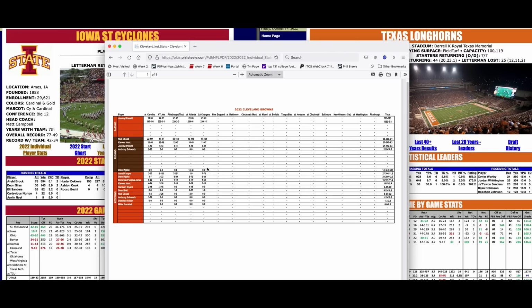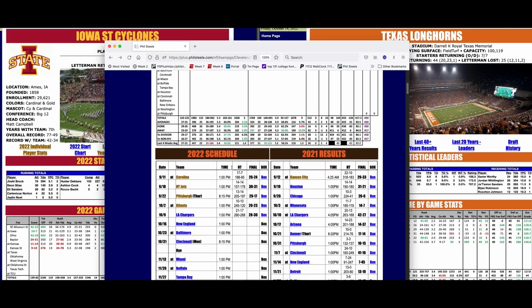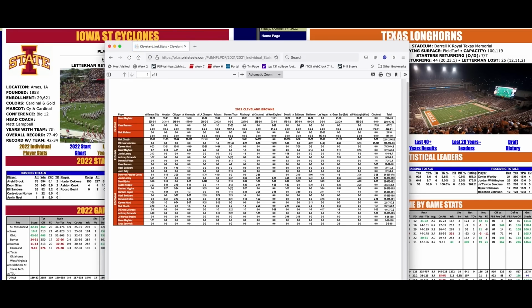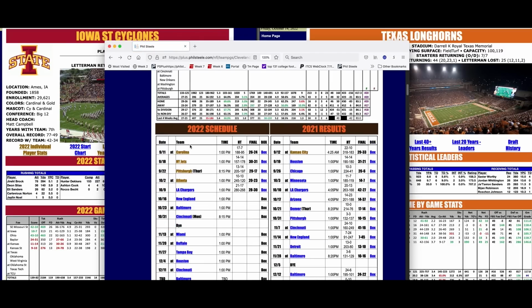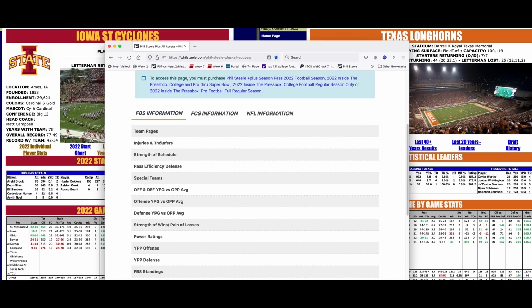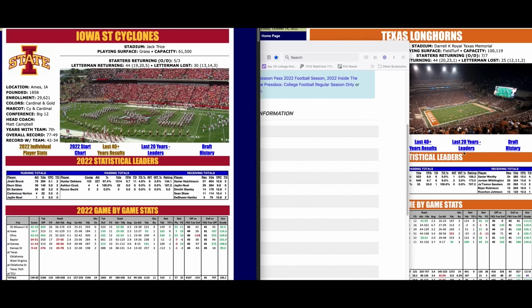But you've got your individual stat leaders. If you're in a fantasy league, you'll enjoy that. You can go back and see how they did against the team last year here with the individual stat leaders. All that information at your fingertips on the NFL. But just bookmark this page right here. I'm going to click on it now. We go back to it. Team pages, injuries, transfers. We're going to hit on some of these topics in here and show you how to use these as well. But let's get to your first selection.